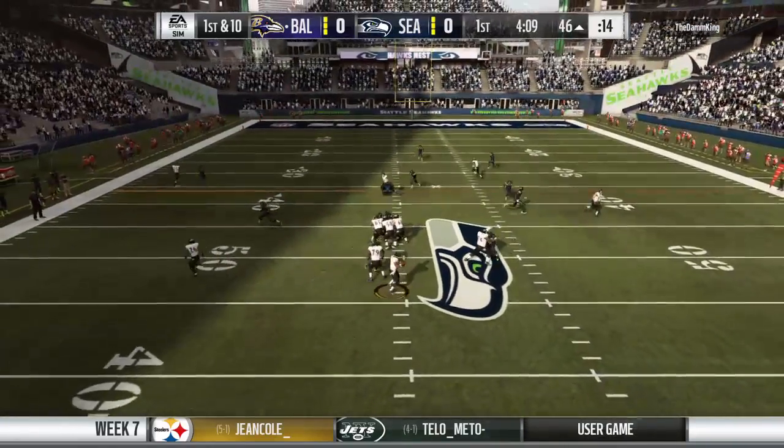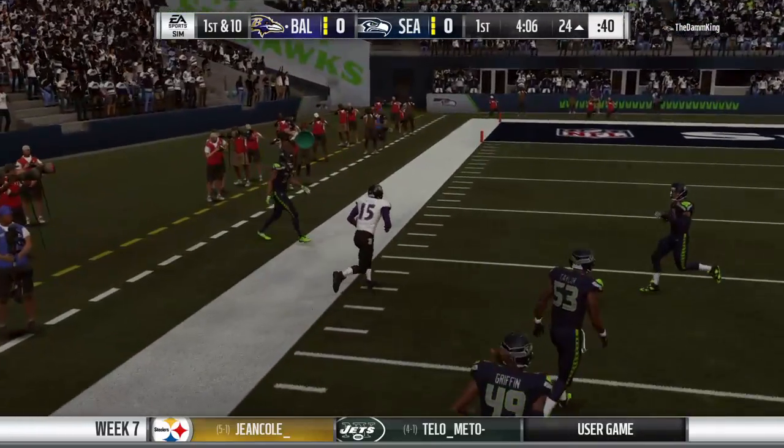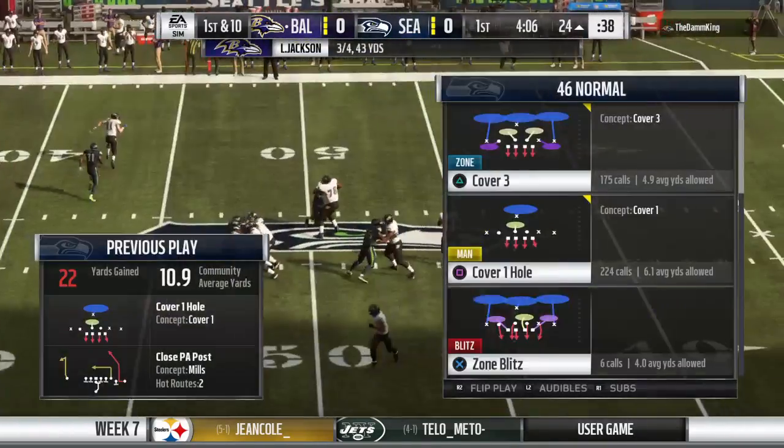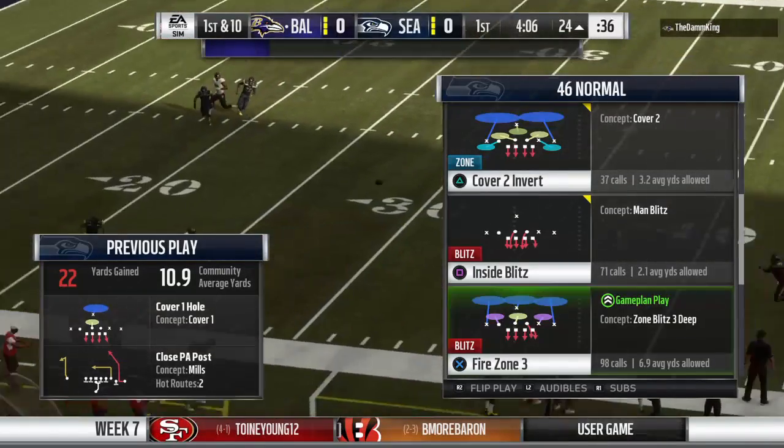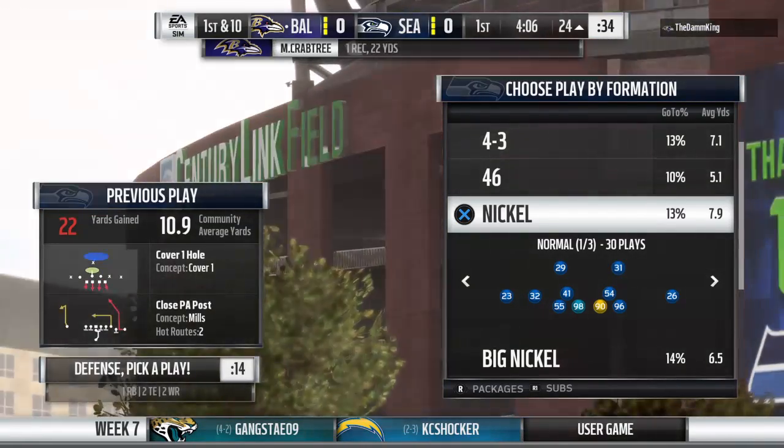Now Jackson on 1st down. He gets this one to Michael Crabtree. And he takes this just a few yards shy of the red zone before going out. A good pickup there, a 22.